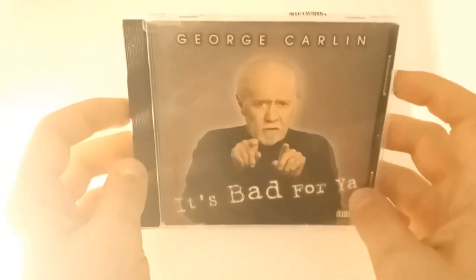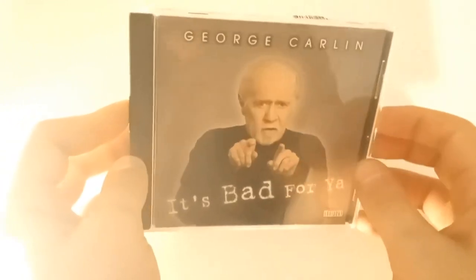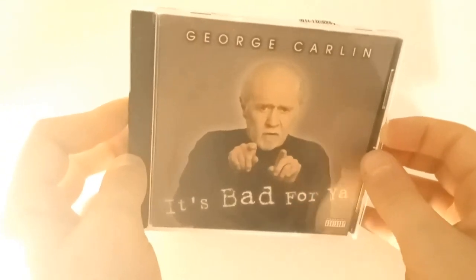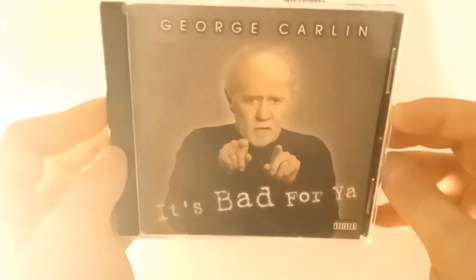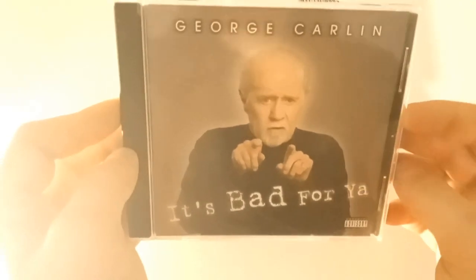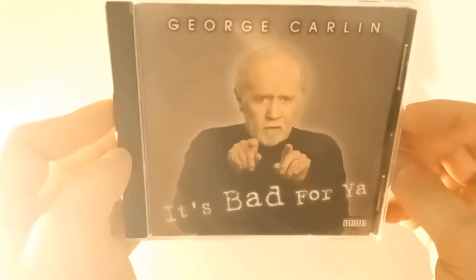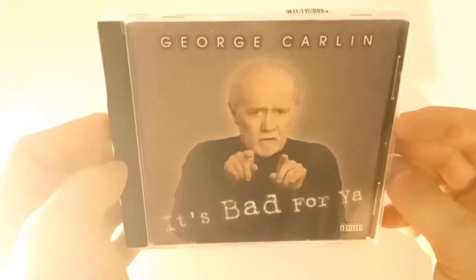On the note of George, we've got George Carlin Is Bad for You. This was his last show in 2008, made only a few months before he died, and it's one of my favorites. It's one of two HBO shows where I can recite his comedy bits word for word. Yeah, It's Bad for You is one of his best.